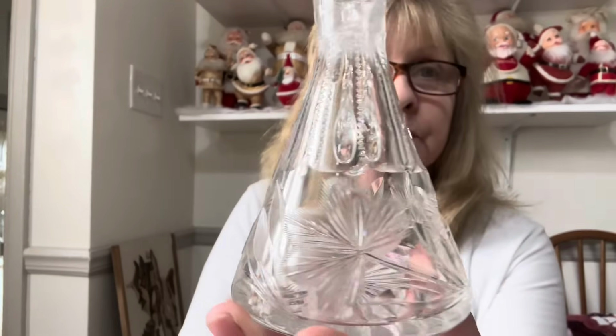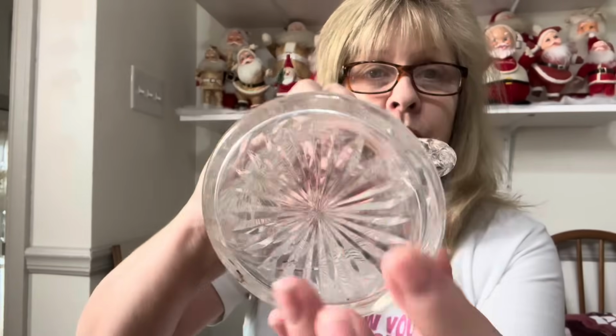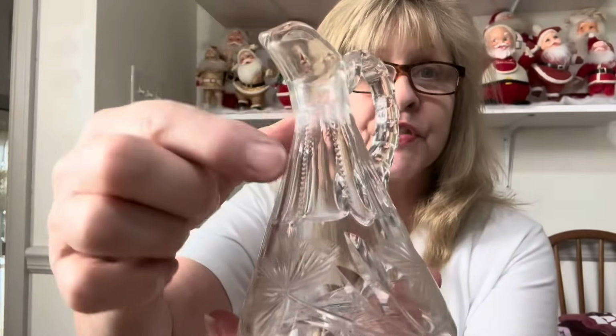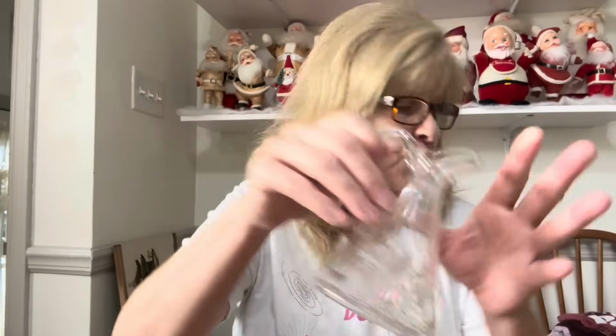Now, somebody unloaded probably 25 beautiful cruets, but none of them had their stoppers. But you know what? I bought four of them anyway in hopes that at some point I will find stoppers for them because they were gorgeous. Look at this one. I love this paneling here. It's gorgeous. So I got that one.